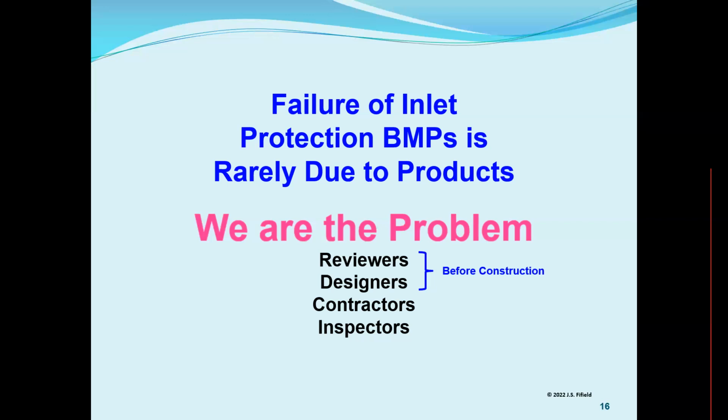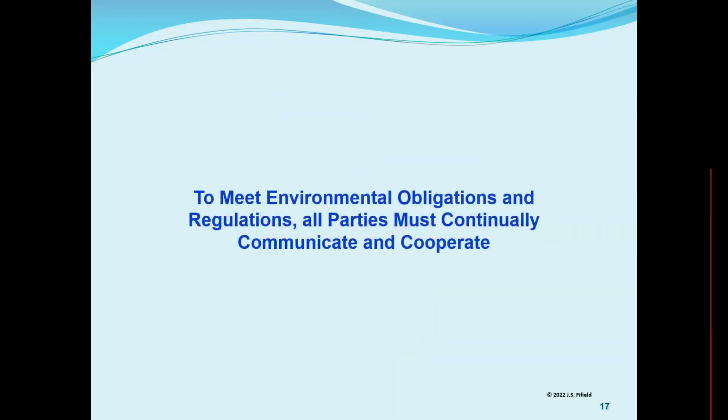And I'm amazed at how many colleagues that I know in this industry never go out to see if their sediment and erosion control methods are actually being worked on at the construction site. They don't talk to the contractors and inspectors who are out there during the construction activities. And that's where a lot of the problems come in. We're not communicating well enough to make sure we get these problems out of our hair. And to really meet this environmental obligation that we all have, we've got to continually communicate. And we've got to cooperate.